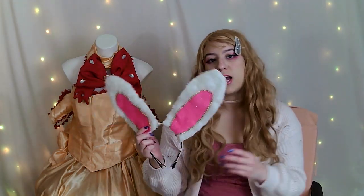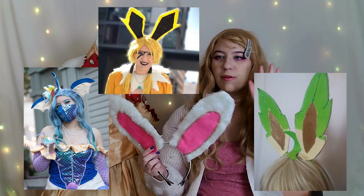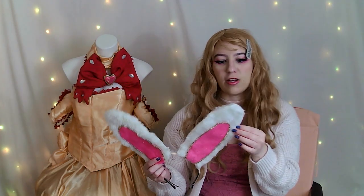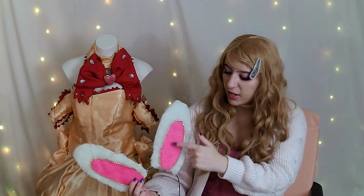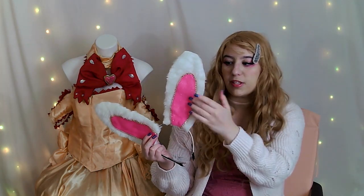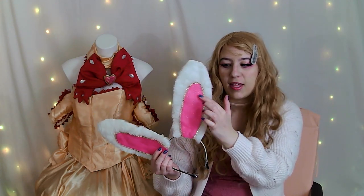A lot of my ears I use felt or something easy to work with that's very inexpensive, but for this costume I specifically wanted to make them a little bit higher quality, so I did go with a faux fur. This faux fur was laying around, I already had it, and then on the inside I did some felt, and then I also put this sparkly tulle on top just to give a little bit of something extra, and then I glued around these rhinestones. Accurate! Does it make it prettier in my opinion? Yes, so we went with it.